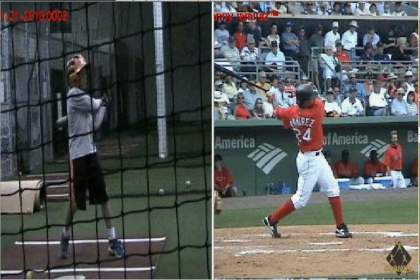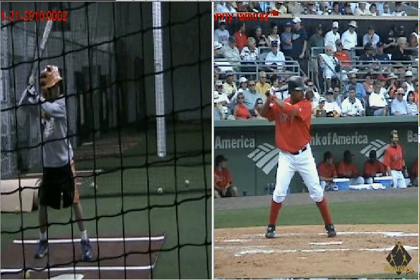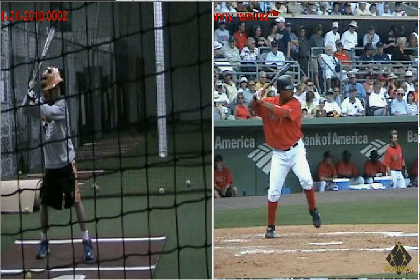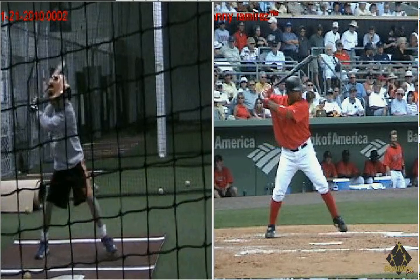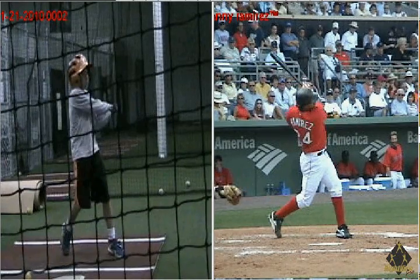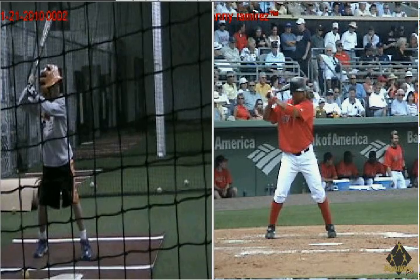The biggest difference, if you look at the swing, and we'll look at it one more time, is how Ramirez is able to explode through the ball, whereas hitting the ball kind of collapses Brandon's swing, which may just be, you're 11, you're not as strong as you're going to be in a few years. But other than the follow-through, the swings are really very similar.